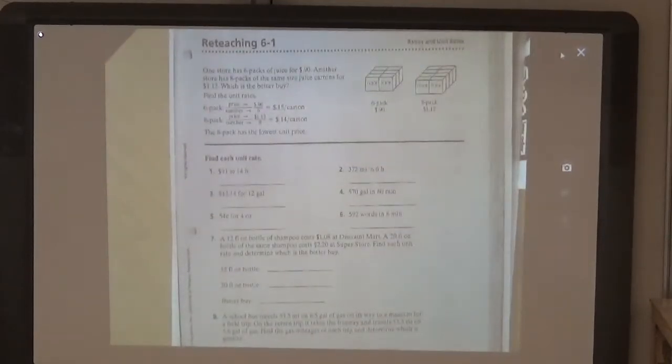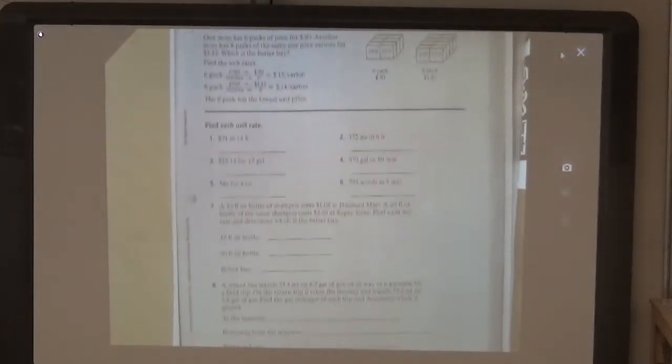So, how would you find the unit rate in the first section? What did he say you do to find the unit rate? It says in your notes. So yeah, keep your notes open. Whenever you're doing an assignment, you should have your notes open.